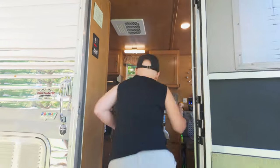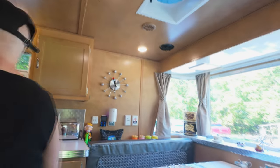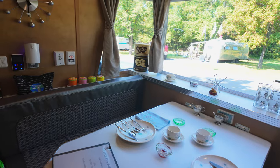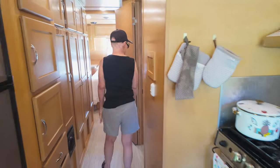When they started with the 18-footers, they cheaped out on the frames, and they were cracking, and the NTSB got involved and said, you need to fix these. Wow, this is nice. Pretty cool. Look at all the cabinets.